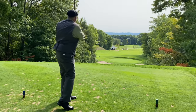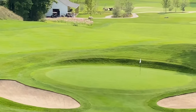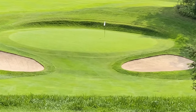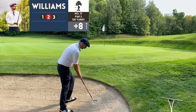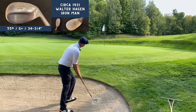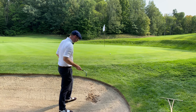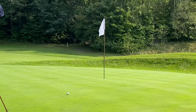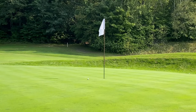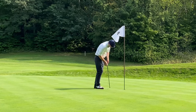Great swing there from Andy. Sorry for the shaky camera work here, but he hit that up on the green. And I ended up with the fried egg in the bunker for my first bunker shot, and I'm using the Walter Hagen Ironman here to try to get out. And fortunately was able to do it with one shot. Not too bad of a par attempt there. And I'll take that bogey.